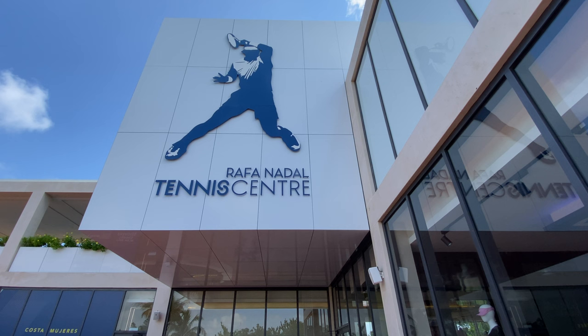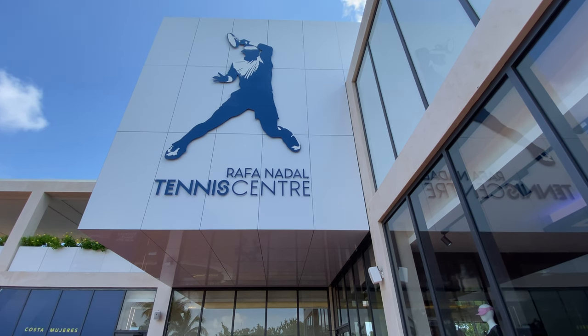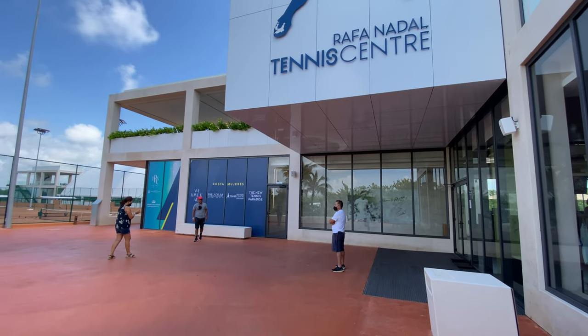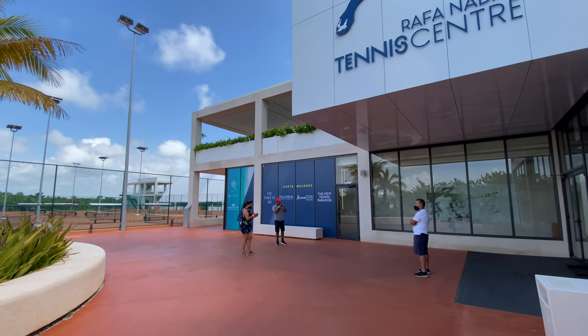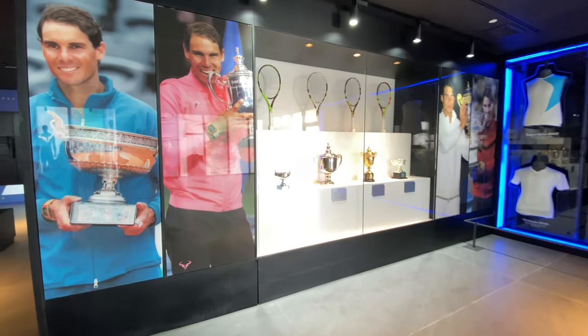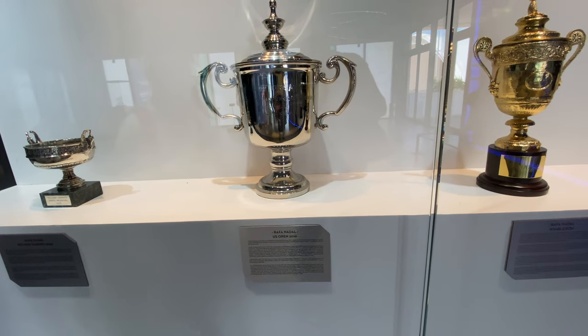A unique aspect of the Grand Palladium is the Rafa Nadal Tennis Center. This is a place for both adults and youth to get tennis instruction. They use the same training methodology that Rafael Nadal uses. Also located inside is the Rafael Nadal Tennis Experience Museum.